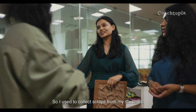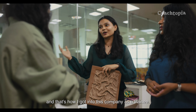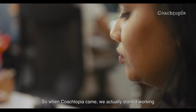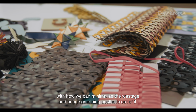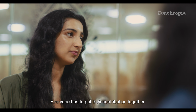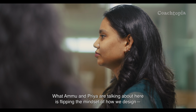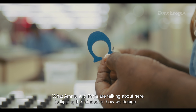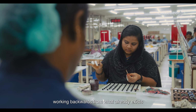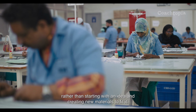I used to collect the scrap from my students, who used to cut and throw, and then I made a bag out of it. And that's how I got into this company as a trainee. So when Coachtopia came, we actually started working on how we can minimize the wastage and bring something aesthetic out of it. Everyone has to put their contribution together. It has to have some meaning to it. What Amu and Priya are talking about here is flipping the mindset of how we design, working backwards from what already exists rather than starting with an idea and creating new materials to fit it.